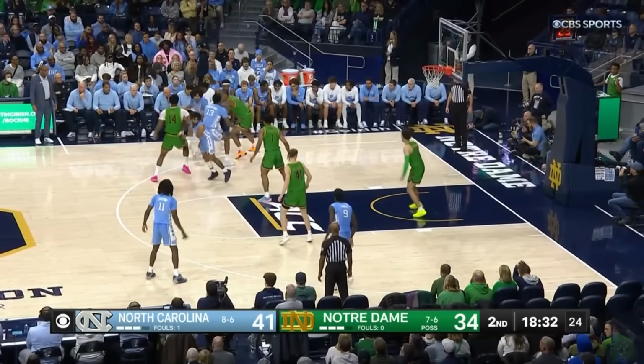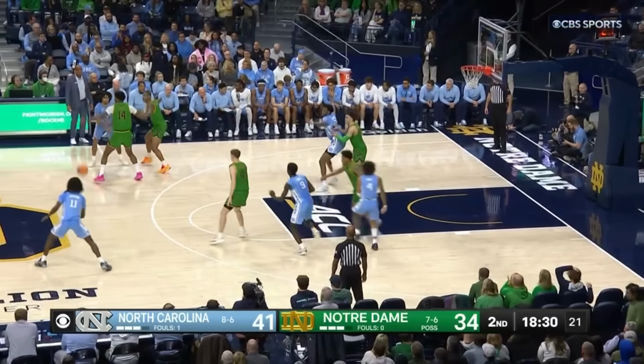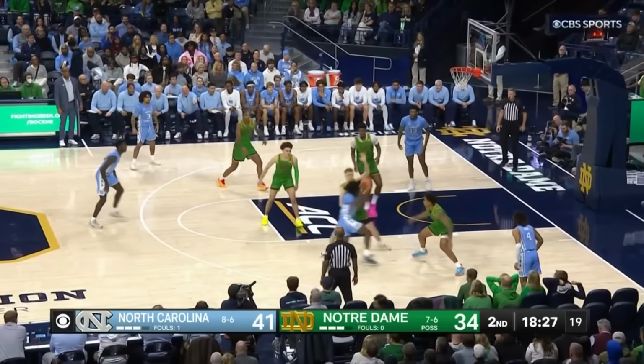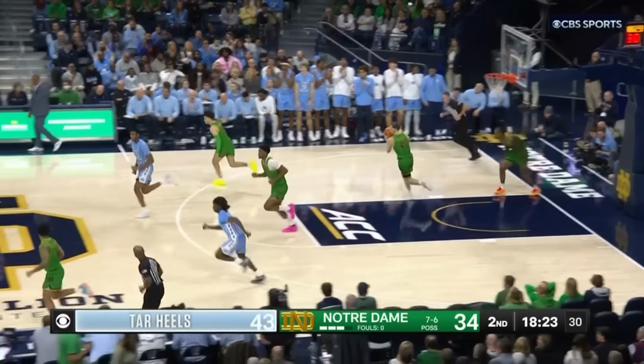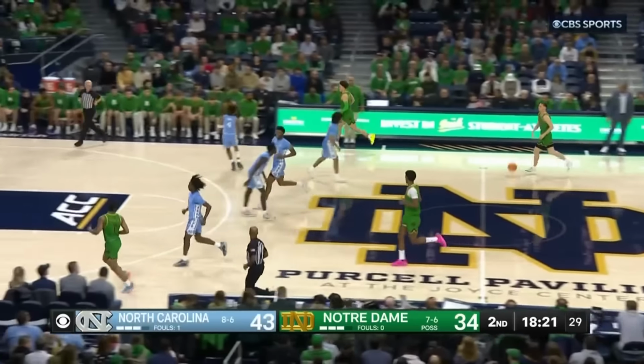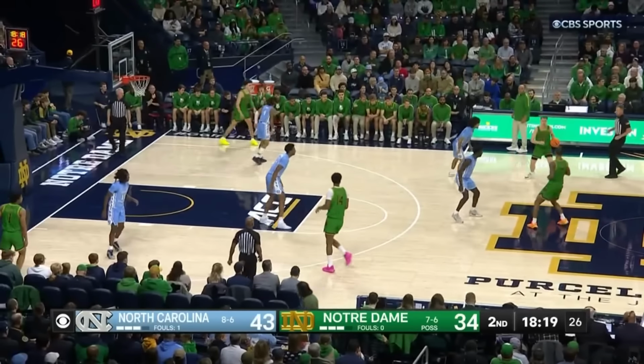A couple here to begin the second. We did see Micah Shrewsbury speaking with lead official Brian O'Connell at great length at the end of the first half. Good look there by Jackson, who's got 19. Jay Wright, he's going north of 20 today. You don't even have to worry about that.